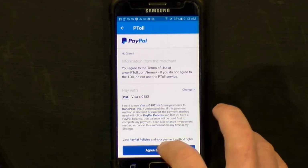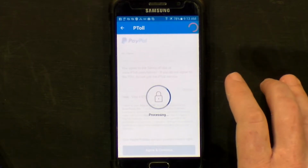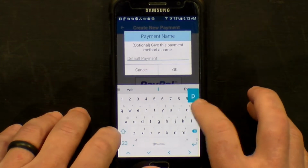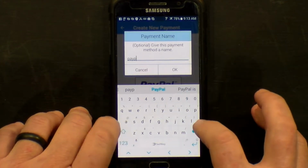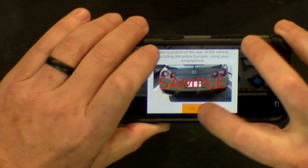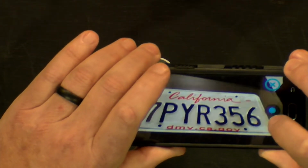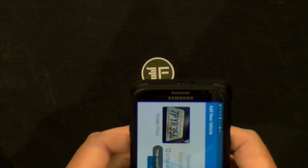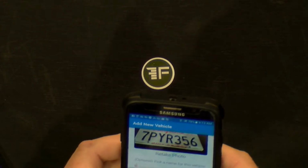Now I'm going to select agree, continue. And now the system asks me for a name. I'm going to be creative and call it PayPal. Now the next step is to take an image of the back of the vehicle. And I'm going to be creative again, and I'm going to call this car. And I add the vehicle. So now you're signed up.